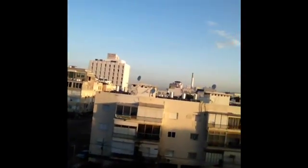You can see the coast over there. And that's Tel Aviv. So today we're going to Caesarea, and we're going to get a chance to see some different sites around there. And so we'll see you when we get there.